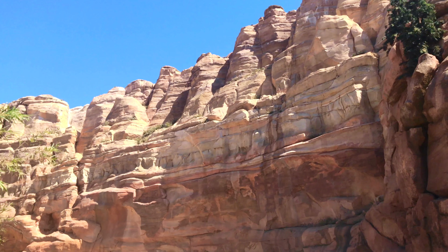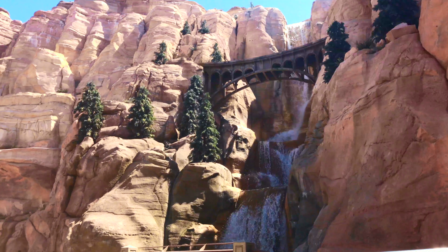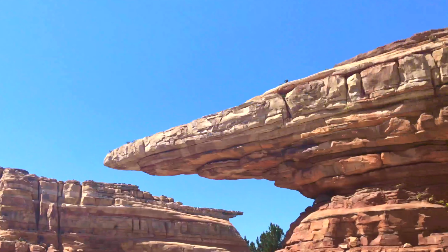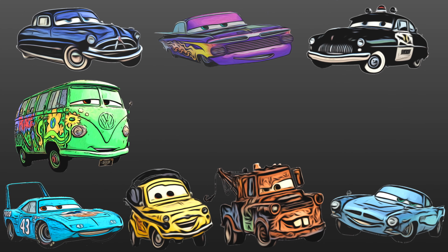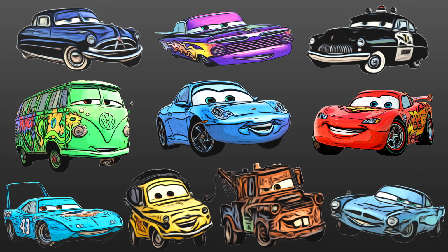The scenery of the ride is spectacular, where you will be racing down the hills, passing by fantastic waterfalls and red rock formations in an awesome desert landscape. You will also encounter familiar characters from the Cars movie. They are ready to cheer for you along the way.